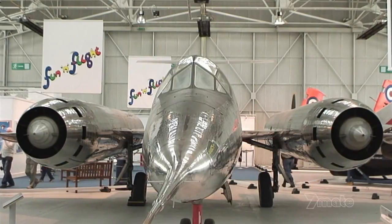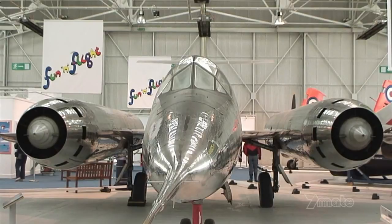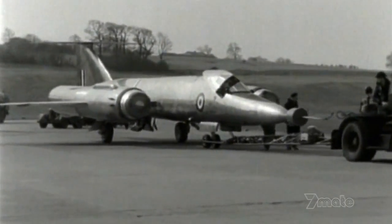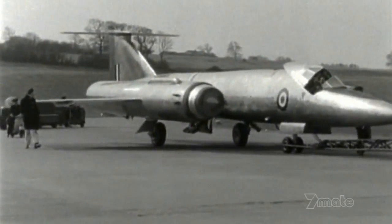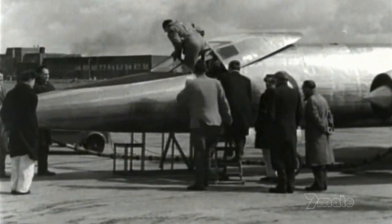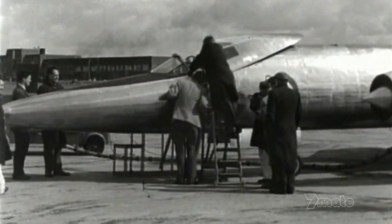This aircraft, the Bristol 188, was designed to go even faster. The 188 was designed to do 3 times the speed of sound, but it never really reached its performance specifications. In fact, these two enormous de Havilland Gyron Junior engines were so powerful and so thirsty that the plane frequently had to be towed to the end of the runway before they started them. Flying the 188 was always a dangerous premise. It was supposed to do 1,800 miles an hour.